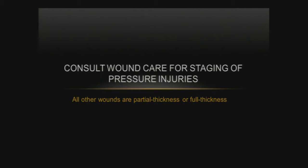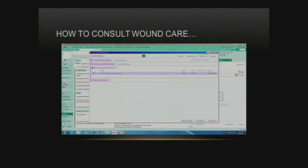Consult wound care for staging of pressure injuries. Again, all other wounds are partial thickness or full thickness. So again, the pressure is going to be on that bony prominence.